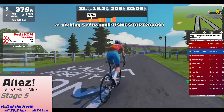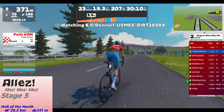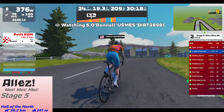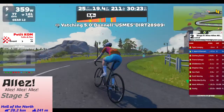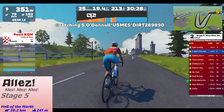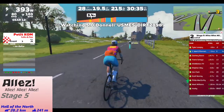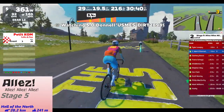High power, low cadence. He's definitely dragging it out. I don't know if he's already used his power up for the day. He might still have something left for that final kick to the finish. And he's closing it down on Lovejoy. Look at this. Is now just 5 seconds off the back wheel. 4 seconds now. As we come around, we've got 1, 2, 3 more turns to the finish. Absolutely smashing it. Pulling up on Lovejoy now. Is O'Donnell going to sit in, or is he going to go around?